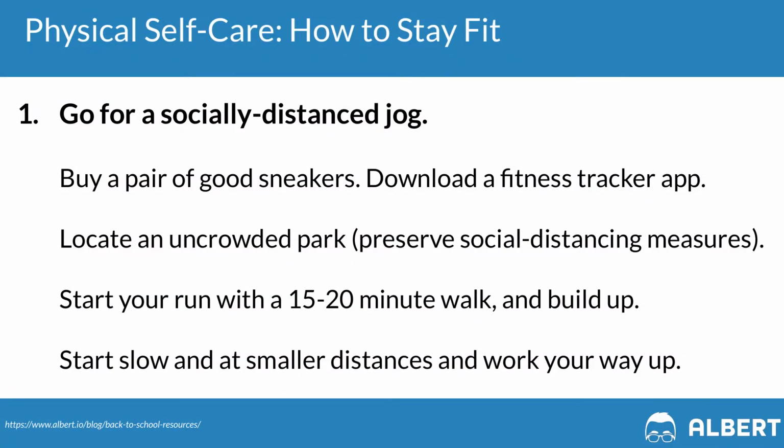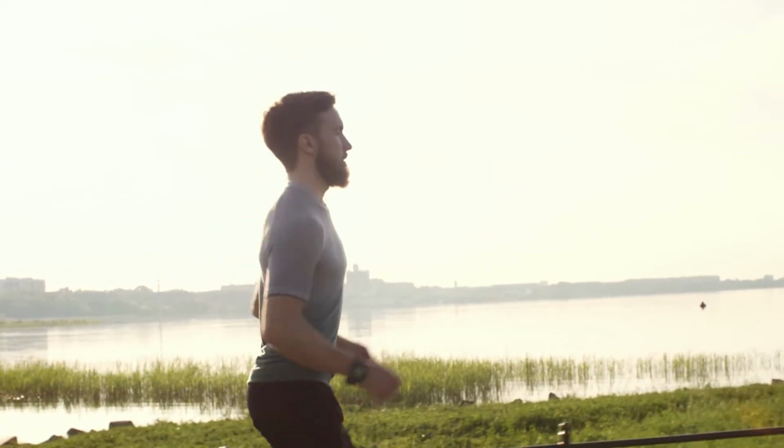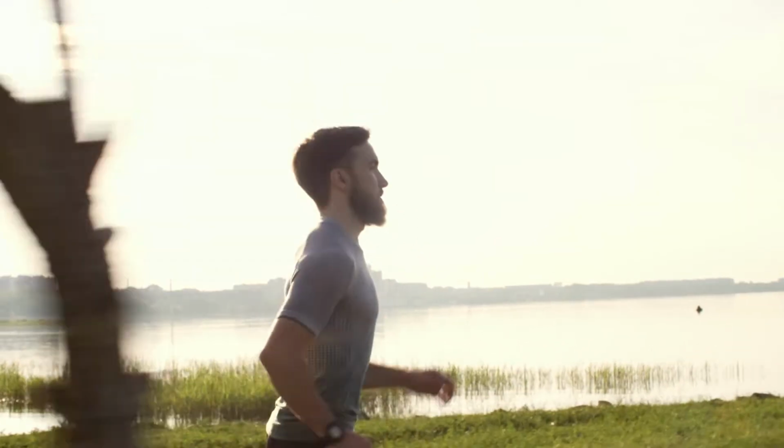Our first recommendation is to go for a socially distanced jog. Jogging is a time-tested and proven method of maintaining physical self-care. It can help with weight loss, developing muscle, as well as strengthening your bone health. If you haven't run in ages, the first thing you're going to want to do is grab a decent pair of running shoes. Nike or Hoka shoes are always a great starting option.